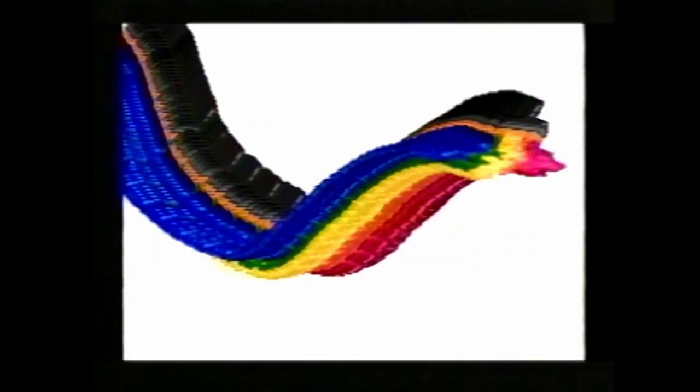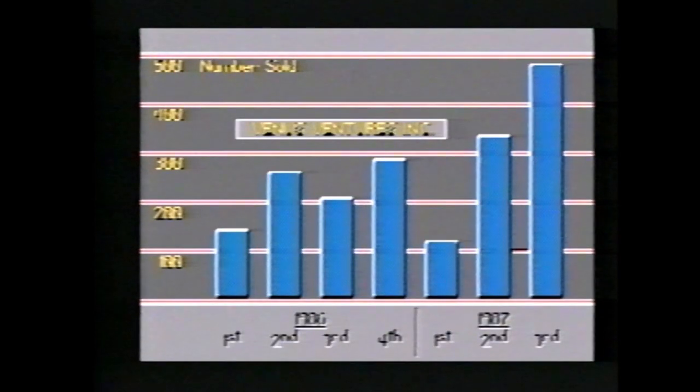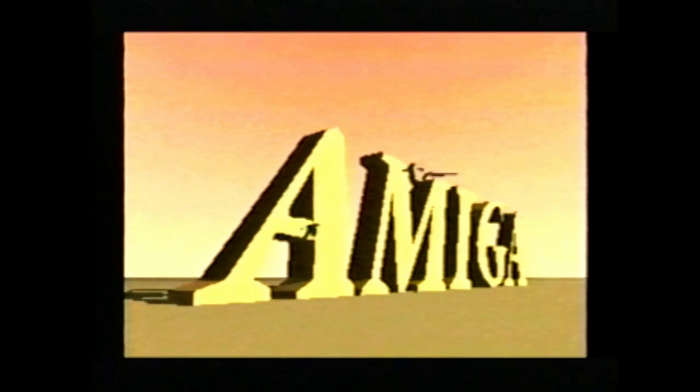As a way to illustrate in 4,096 colors, design logos and packages, to desktop publish in black and white and in color, and as a way to make winning presentations in virtually any medium. Now, look at what the Amiga 2000 can do for you.